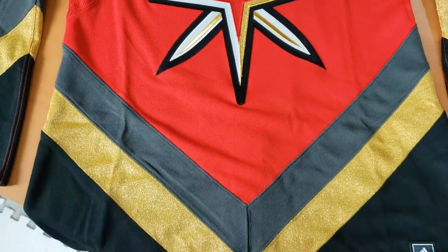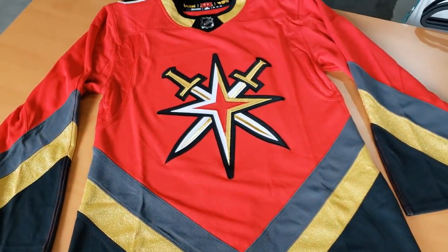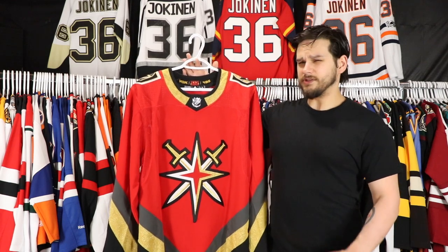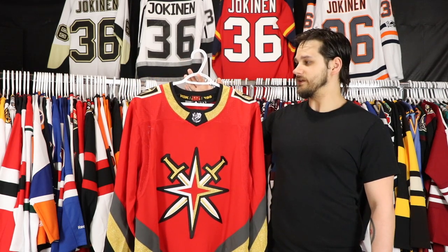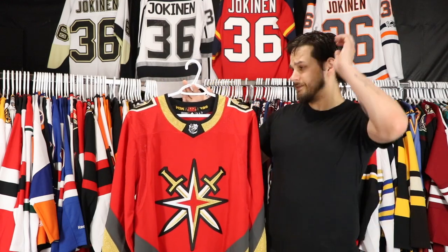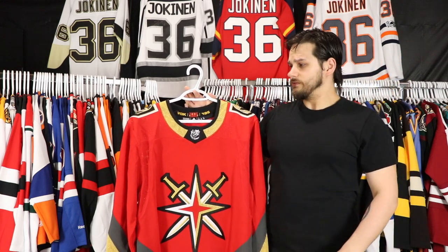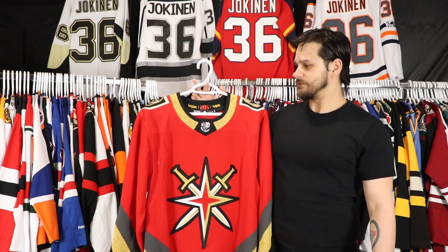And Chandler Stephenson really won me over this year in Vegas. He's been a very fun player to watch. Now, honestly, this is one of the newer-ish jerseys, but I don't remember where I got this or what website I got it from. It wasn't from Ben. It wasn't from Cool Hockey. It might have been Sport Check. I don't really remember how I actually got this, which is odd because it is one of the newer ones, but oh well.